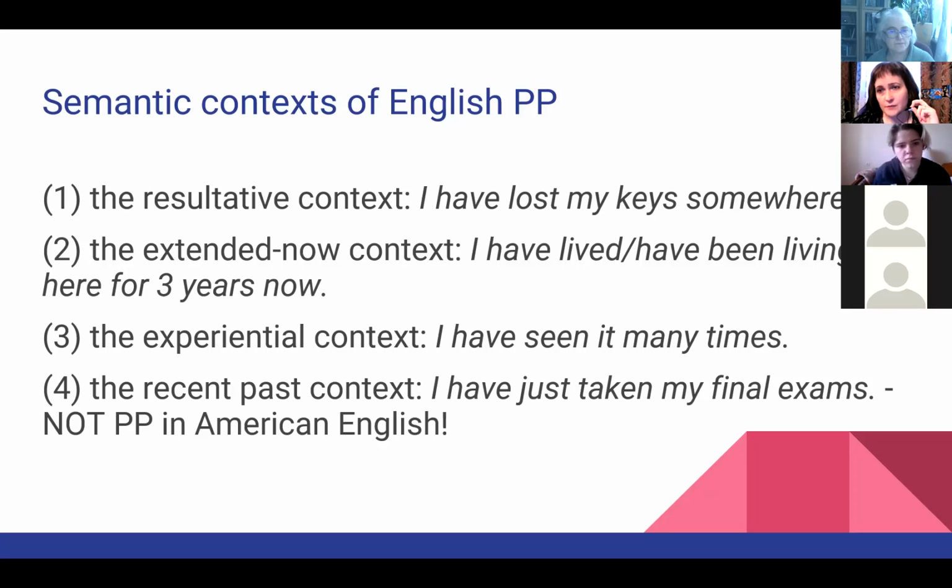and requires present perfect. And finally, the recent past context, which describes a recent event, again, without reference to the definite time of the action. For example, I have just taken my final exams, which in American English, in this context, past simple is usually used, but we talk about the British variety of English.